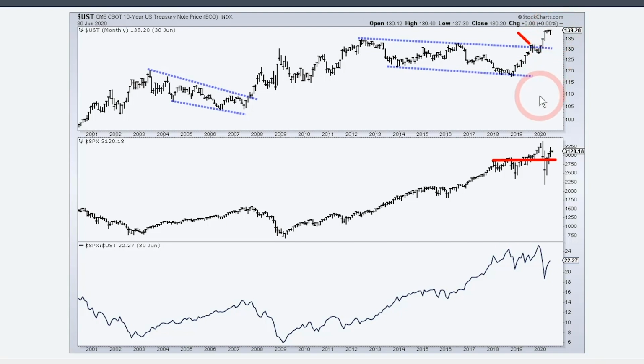So if you look at these two charts, which one would you say is stronger? Well, clearly the Treasury note here is the stronger of the two charts over the last 2 years or the last year and a half because of this big breakout and 52-week high.